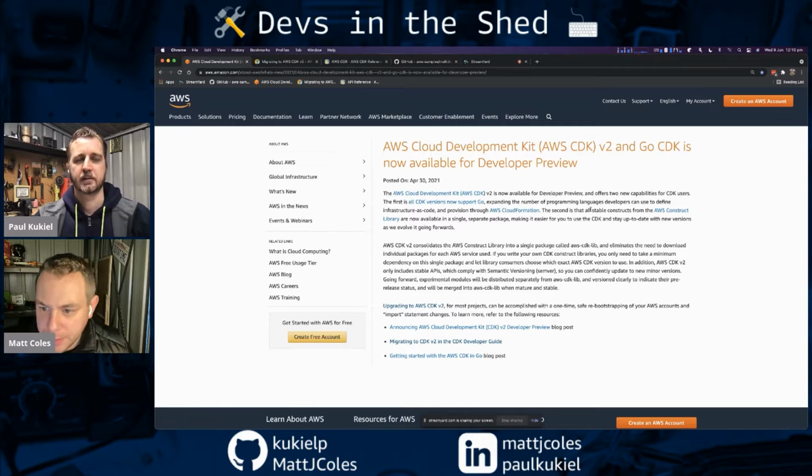So let's have a look. CDK version 2 consolidates the construct library. We'll have a look at that in a second maybe and talk about what the construct library is. It's in a single package known as AWS CDK lib, which eliminates the need to download individual packages for each AWS service used.